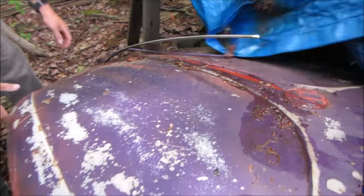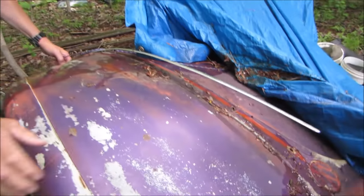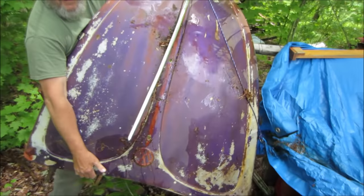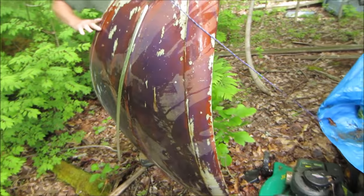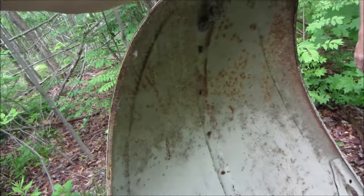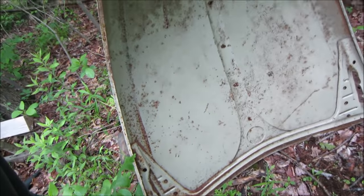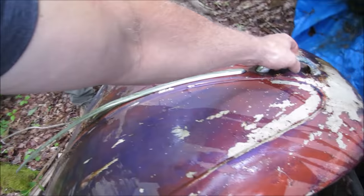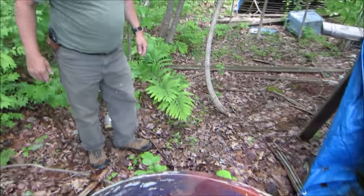I'll help you get that right over there. That's a funky color too, huh? California. Sure was. In nice shape, actually. Cool. Not been scissored in the front.